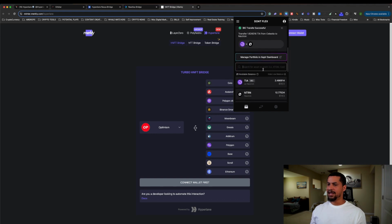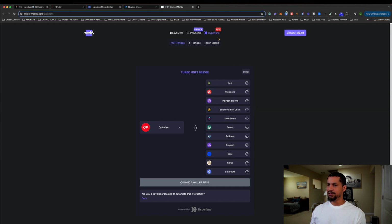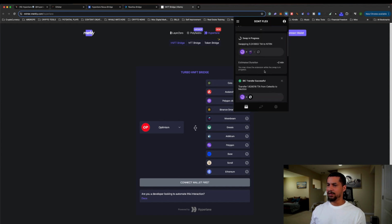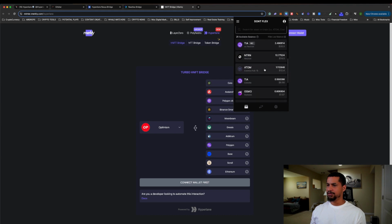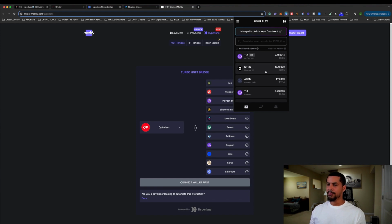And then once that happens, also, we're going to see these funds change, right? So I have $14 inside of there, and now we should see that. Let me close out of there and open it back up so we're not waiting. And then we should see it reflect in just a moment here. So I have 14 as soon as it wants to go through. And now I can see that I have $17 in this wallet. So now we're good to go and we can start farming Hyperlane.